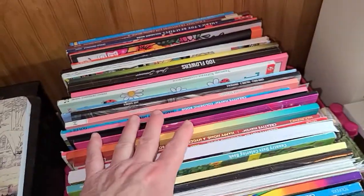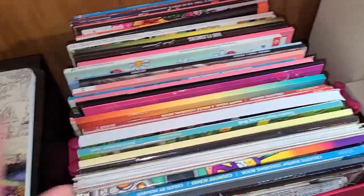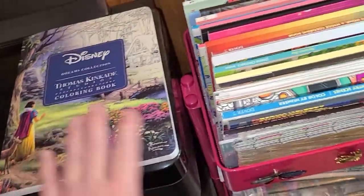This here is my coloring books. This one I'm giving away in a giveaway that I'm in, a swap that I'm in.